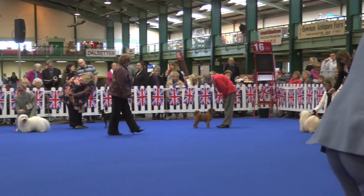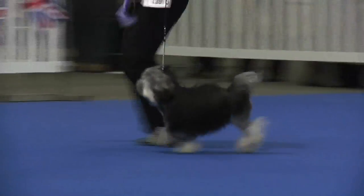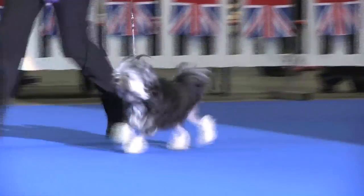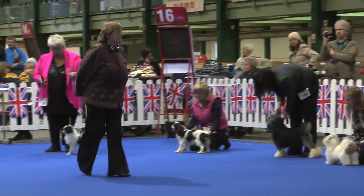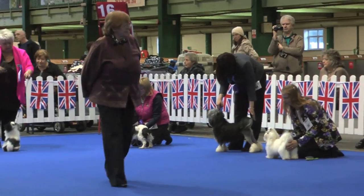And what about the best puppy, the Lowchen? The Lowchen is quite stunning, actually. Belongs to a friend of mine, and I thought, shouldn't really put a friend up, but it was the best dog in there, so I put it up. And what about the puppies in general? The puppies I actually thought were very promising, maybe more promising than some of the adults.